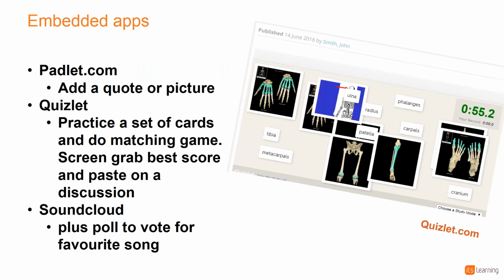You can also include some embedded activities for extra interactivity. So Quizlet.com is a nice site for creating matching games and practice for vocabulary items. You could use a Quizlet matching game to practice some key vocabulary, for example, against the clock, and then students could take a screen grab of their best score and put it in a discussion thread. Or perhaps have them add a link to a topic-based website, a quotation or a favourite tip in a Padlet board, for example.